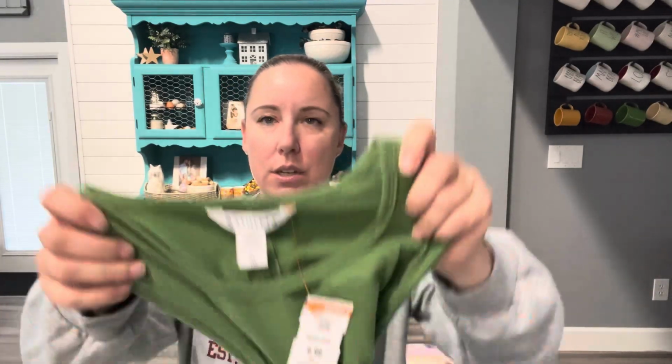Originally, I was going to take it to Plato's, but it's in excellent condition. It's an Athleta dress. It's an extra large. If it had been anything smaller than a large, I would be taking it, but it's just a tank top, midi or maxi length dress in fabulous condition.